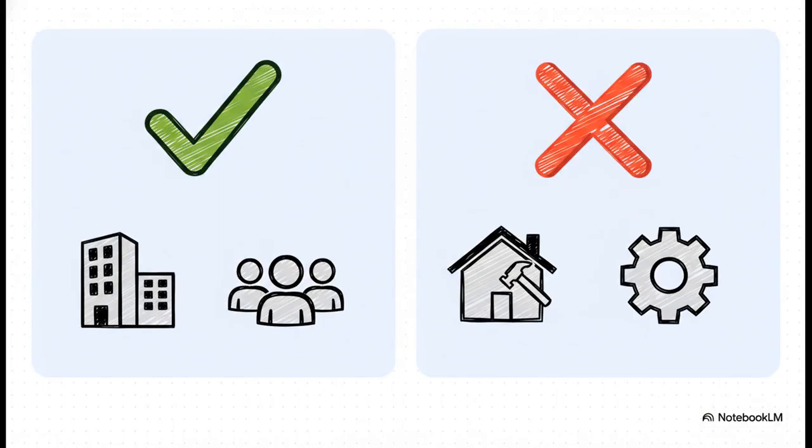And this makes the difference crystal clear. Things like office rent and staff salaries, for sure, they pass those 3 tests with flying colors. But renovating your home, even if you do some work there, nope, that has a personal benefit, so it fails. It's the same deal with buying a big piece of machinery. That's considered a capital asset, a long-term investment, not a daily running cost. So it's treated totally differently under the rules.